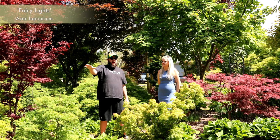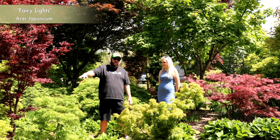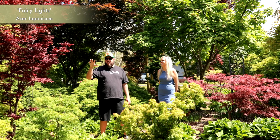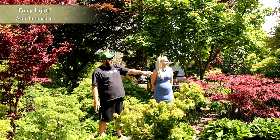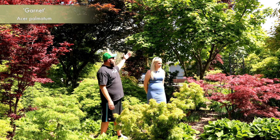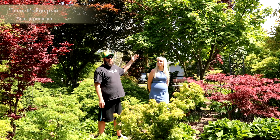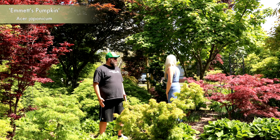I've got a large Acer japonicum Fairy Lights. You know, our girls like the fairy garden. Grandma has some little fairy figures around this thing sometimes. This one's japonicum Fairy Lights. Guys, there's a ton of cool things. From this other side of it here, we've got a Garnet providing all that dark red contrast. Behind us back here is a big Acer japonicum Emmett's Pumpkin, one of our fastest growing Acer japonicum selections.